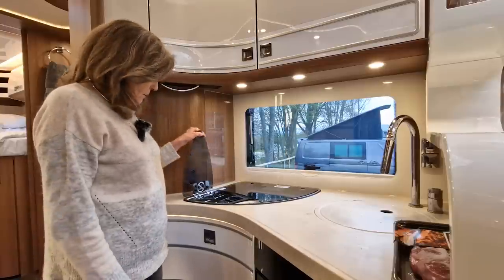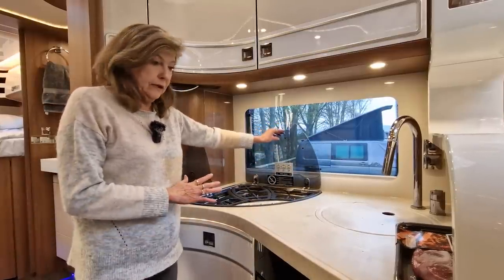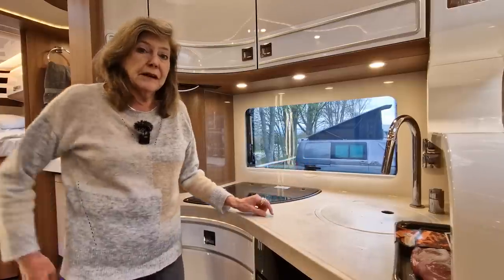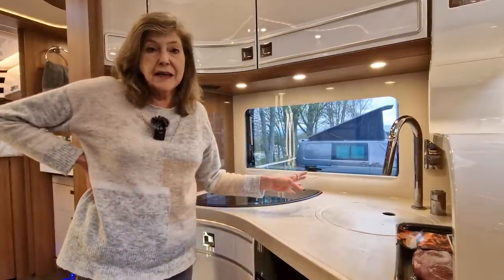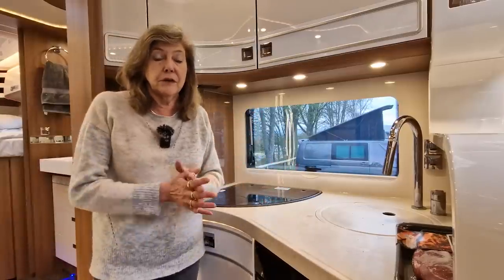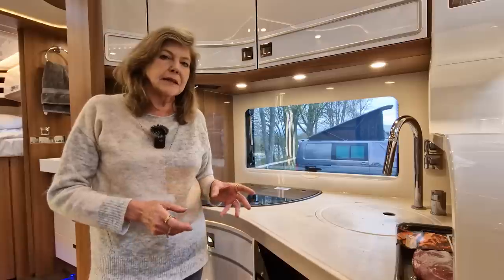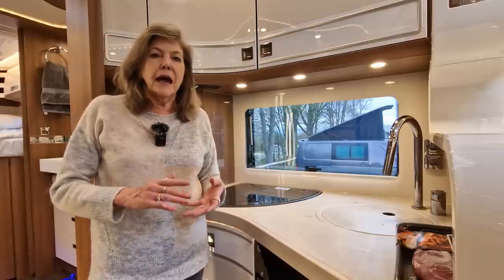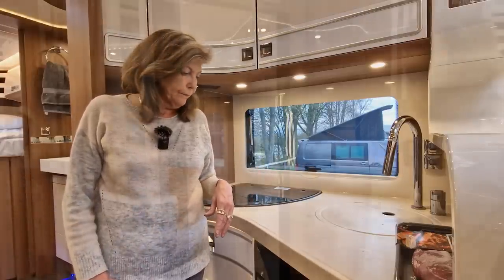Three burner hob. All gas, there isn't an electric option. So I do also have an induction hob. So if there's a problem running out of gas, then because we've got an inverter, it's actually an 1850 watt inverter, we can run the induction hob, which has got variable settings, so you can keep it below 1850 watts. So that's really very useful.